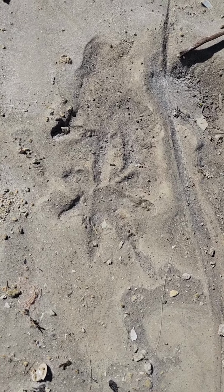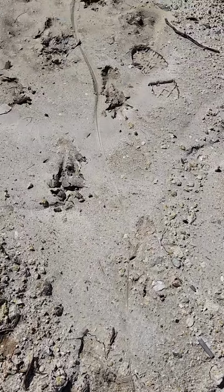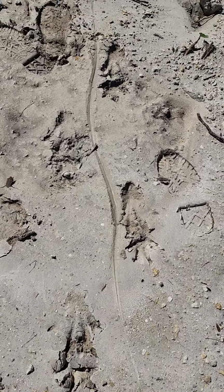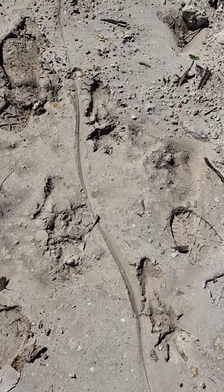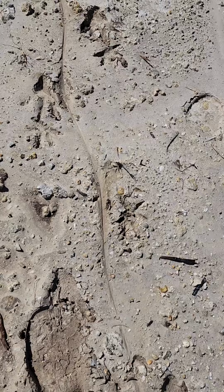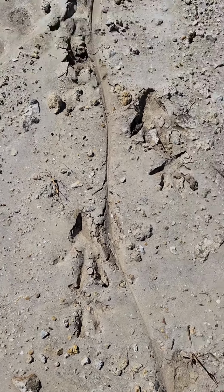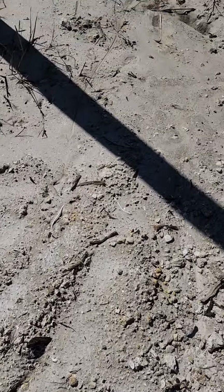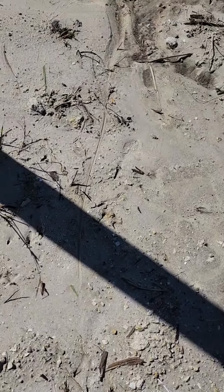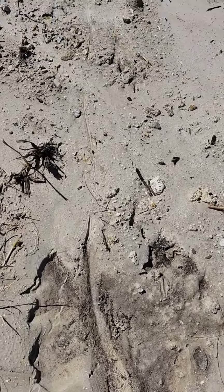Right there is his big footprint. So his tail line, I'm following the tail line in the sand here. You can see that. So some muddy footprints, some disrupted footprints, but some are really captured pretty good. You can see his footprint there, but his tail was dragging, as you would expect from an alligator. And you can see the mark in the sand.